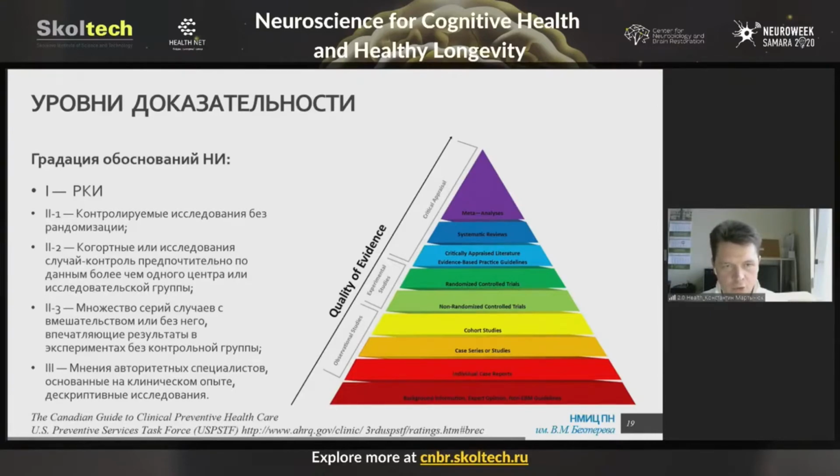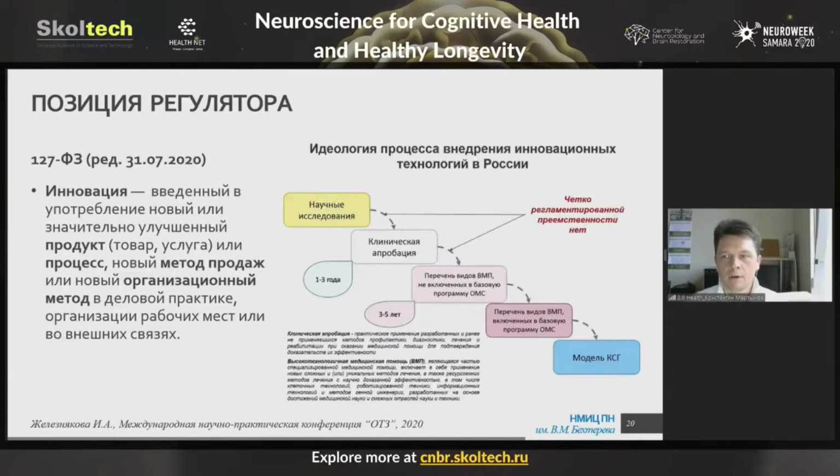Maybe it's also good to pay attention to the lower level, which is about the opinion of reputable specialists proceeding from the clinical experience and descriptive studies, though this is not provable, so to say. Now let's talk about the regulator's position.